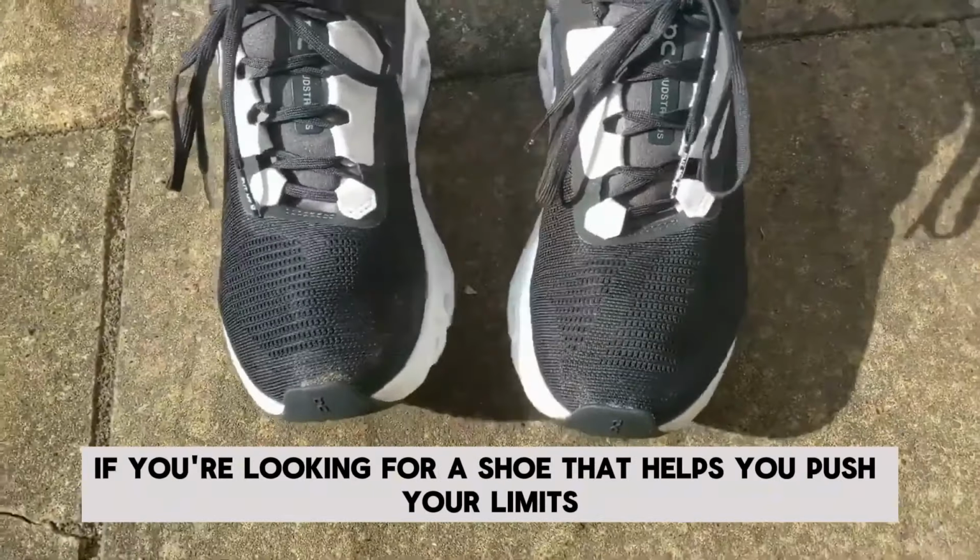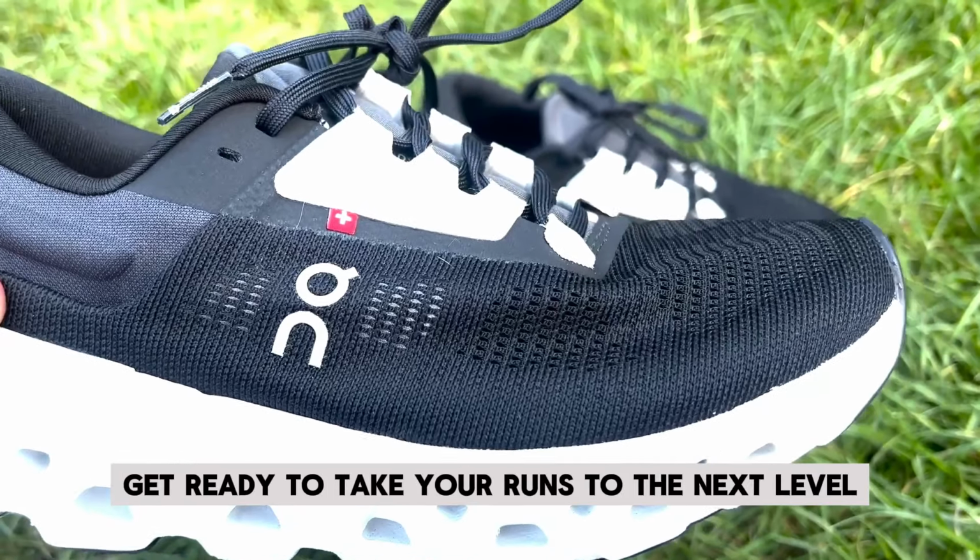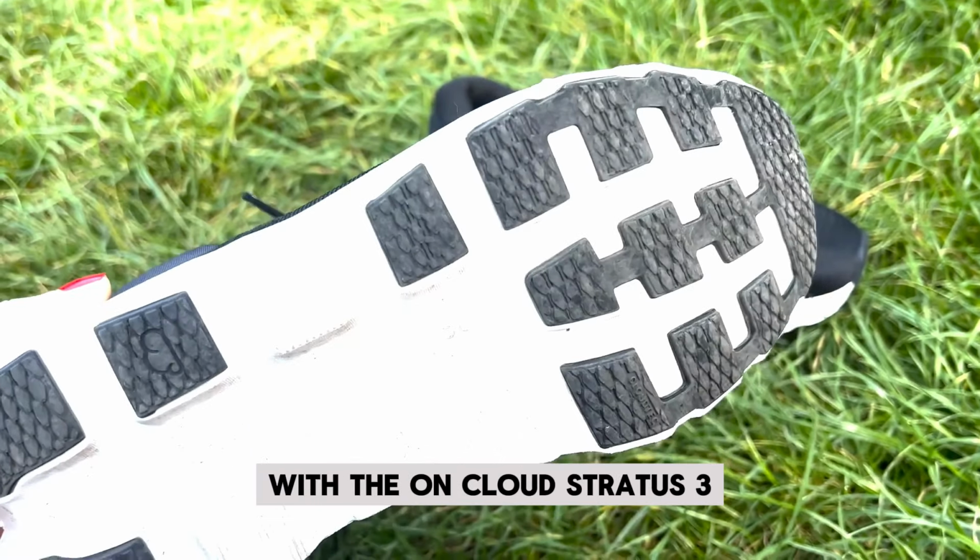If you're looking for a shoe that helps you push your limits, the Cloud Stratus 3 is the way to go. Get ready to take your runs to the next level with the On Cloud Stratus 3.